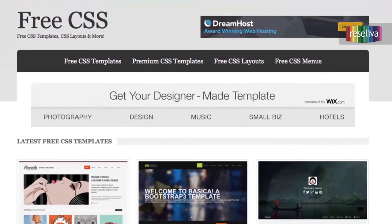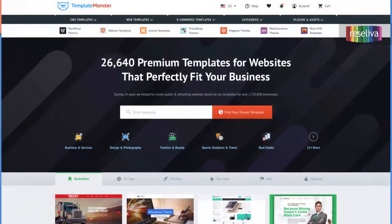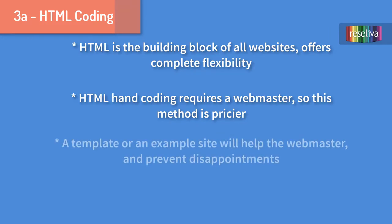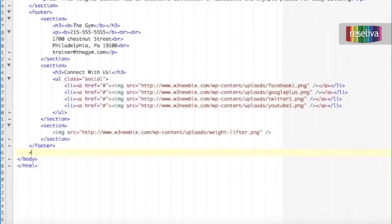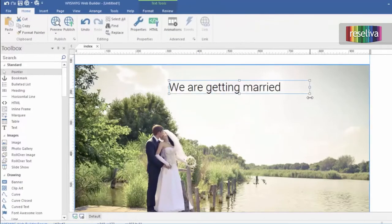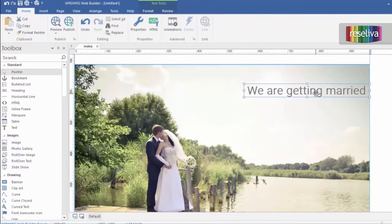Many webmasters use ready-made templates for their designs, and it is possible to search for these on the internet beforehand, and after finding a preferred one, give it to the webmaster to work with. The flexibility of HTML, to a great extent, allows tweaking the template too, for exact preference and needs. On the negative side, this method is the most expensive one.